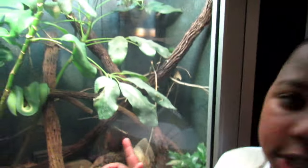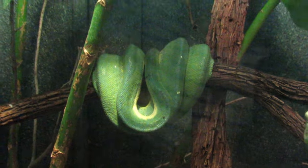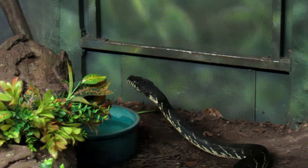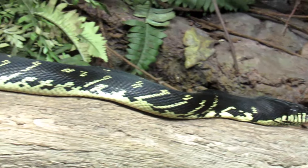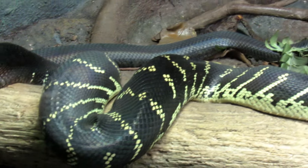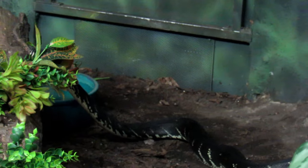Oh, it's a snake. Ooh, you see how big that snake's head is? Look how big that is. This is a green tree python. There are two of them in there. You see his tongue? Snakes use their tongue to smell. You see this one?